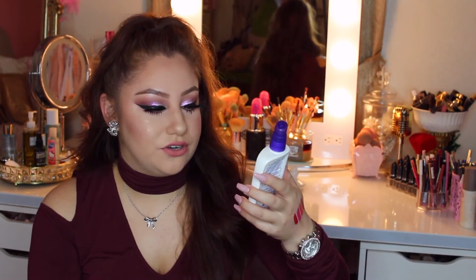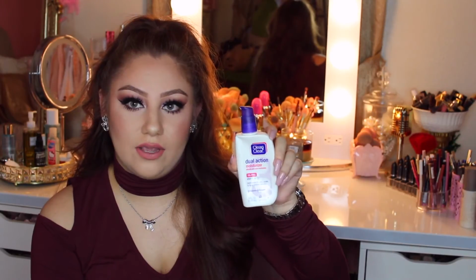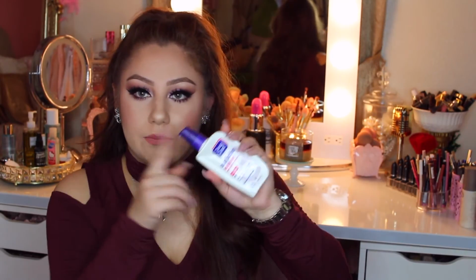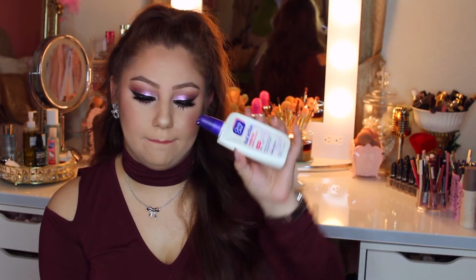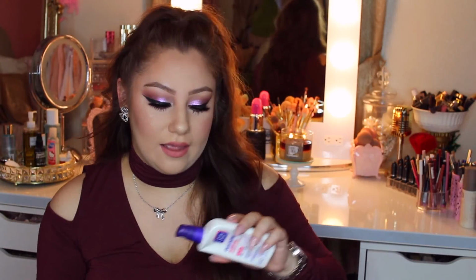But the first thing I have to definitely give credit to for clearing up my skin is the Clean and Clear Dual Action Moisturizer. This has salicylic acid and it just looks like this. You can get it at any drugstore. It has a purple lid and it's super moisturizing, especially for my skin. I have oily skin like I've mentioned, but sometimes I do get a little bit dry on my chin. This helps with the oils and the dryness that I have on my skin, and I just love it.